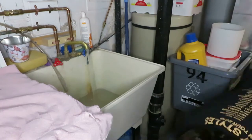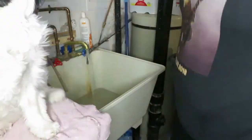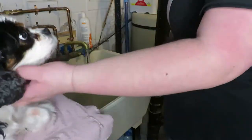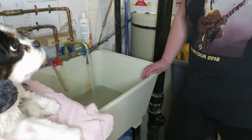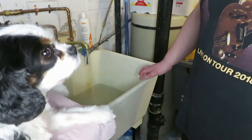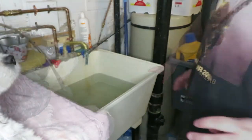Speaking of Luna, here she is. She is looking a little nervous, and that's just because baths are really scary to her. The whole experience is really scary to her. I don't know why, it just is. So we're going to give her lots of love, make her feel really comfortable, and yeah. Okay, Luna, come on.